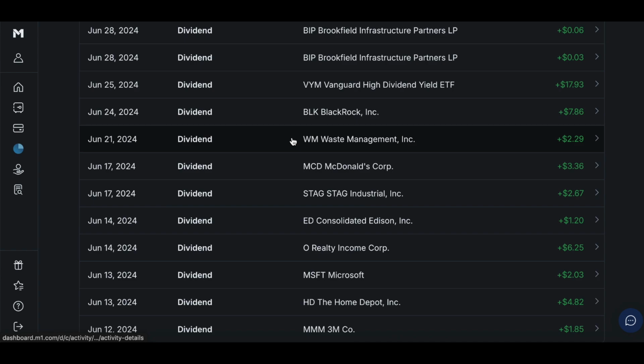Waste Management, $2.29 from them. Then BlackRock. There's a saying that BlackRock pretty much owns every other company in the world because they're an investment firm and they have a stake in almost every company in the world, at least a lot of the major ones. But this month they brought in $7.86.